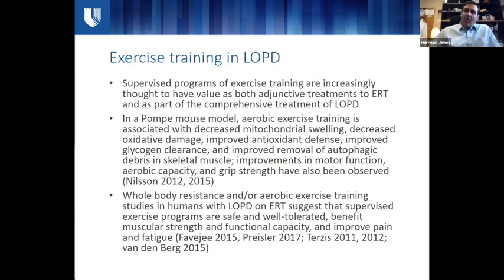To set the table a little bit more, I would like to talk a little bit about exercise training in LOPD. Historically, we have discouraged exercise in neuromuscular disease. We thought that exercise might be harmful, may exacerbate the disease process, and patients were discouraged from exercise in most neuromuscular conditions. I'd say in LOPD that supervised programs of exercise training are increasingly thought to be important and valuable as an adjunctive treatment to enzyme replacement therapy and part of the comprehensive treatment of this condition.